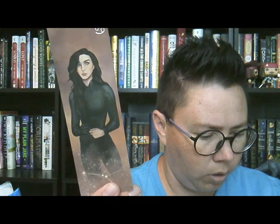Alright, we have our bookmark. They do a monthly bookmark, and they all belong to a set. They're themed with the zodiac. And the card will tell us what character this is meant to be. Okay, so the bookmark is what we're looking for, featuring Juliet from the Shatter Me series. Okay, yeah, that makes sense because she's got her suit on.